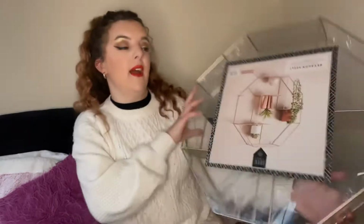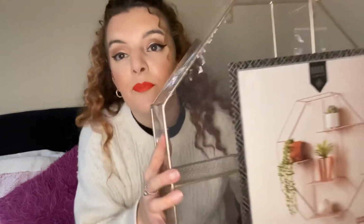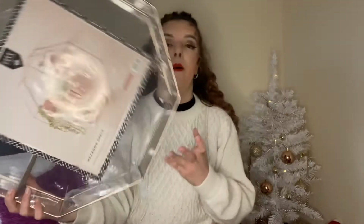So I picked up this. This is in a rose gold colour, as you can see. And I just love it. I don't know where exactly it's going to go. Probably on this big wall here. I don't know, but that's something to figure out later on. But this was £15, I'm pretty sure. So I picked up that.